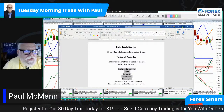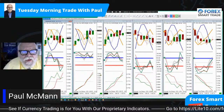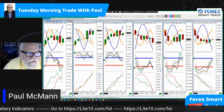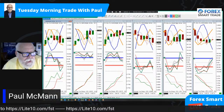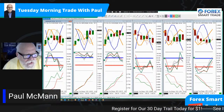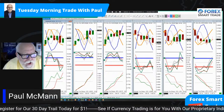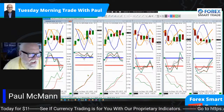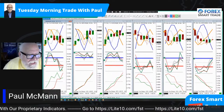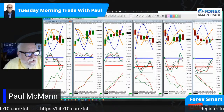So the first thing I'm going to do is look to see if I have the beginnings of a signal. The signal I am looking for is what is known as the 10-point signal. And with the 10-point signal, we start with the majors and minors, which is this middle part of the chart. And I'm looking for situations where I am oversold. That means the lines are below the red line, or overbought above the red line. And if I am oversold, I want all the lines pointing up. And as you see right now, I don't have all the lines pointing up. So I don't have the first part of the signal.